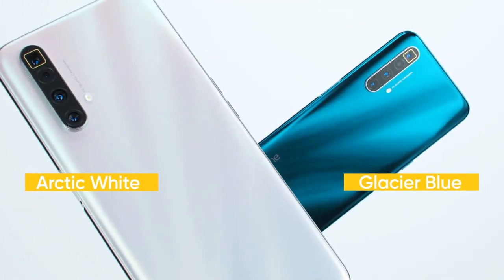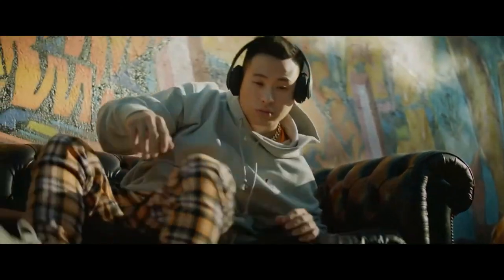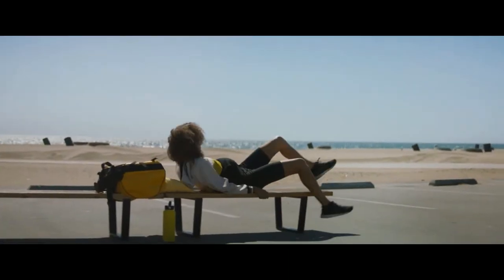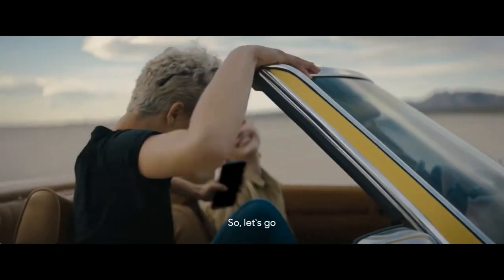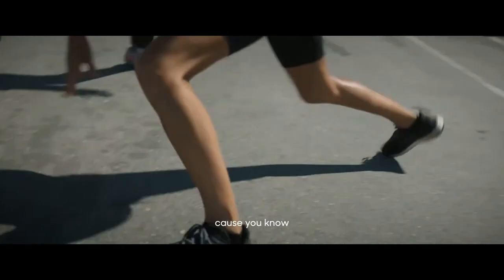Zoom, super speed, Realme X3 Super Zoom, Realme smartphone, dare to leap. So let's go. This is the feeling. Let's go.